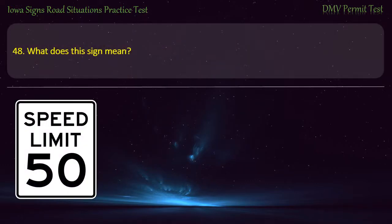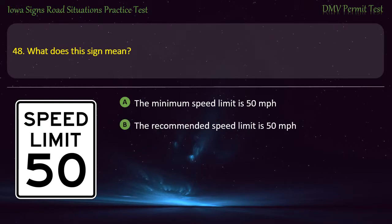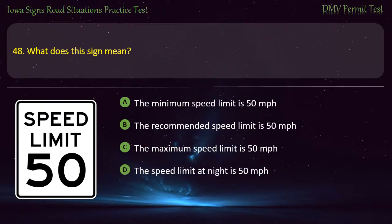Question 48. What does this sign mean? The minimum speed limit is 50 miles per hour. The recommended speed limit is 50 miles per hour. The maximum speed limit is 50 miles per hour. The speed limit at night is 50 miles per hour. Answer. The maximum speed limit is 50 miles per hour.